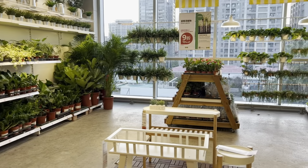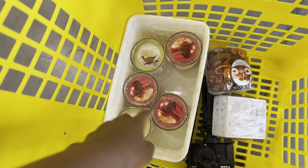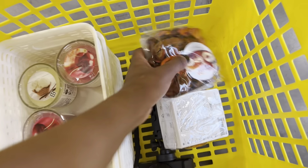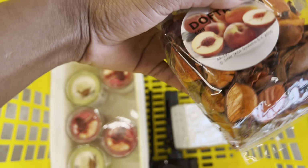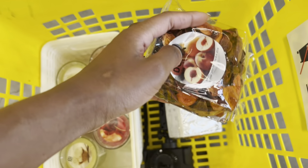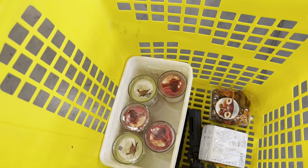So yeah, guys, I think I'm gonna head down to the business session now. This is what I got, just to show you quickly. I got like 3 cherry candles and 2 vanilla, and I also got these things here, Dofta. I don't know how to pronounce it, but Nasi uses this and they smell so good. So I think I'm gonna give one of these to Nasi, and then 2 of these, 1 cherry, 1 vanilla, to Mbali, and then I'll take 1 cherry and vanilla with me as well.